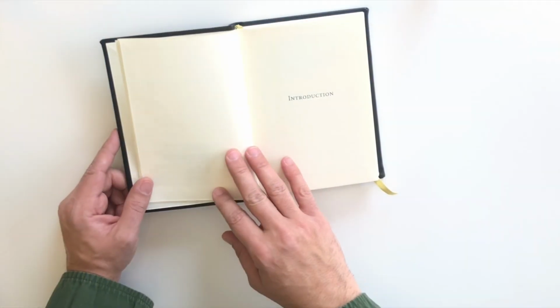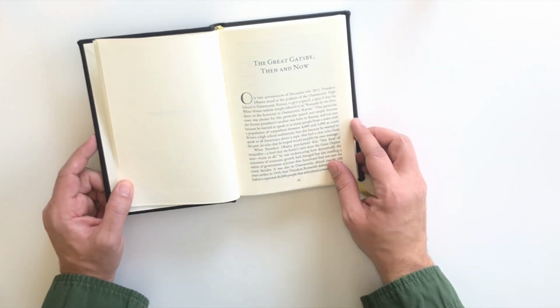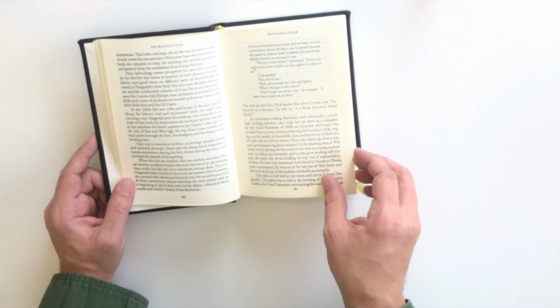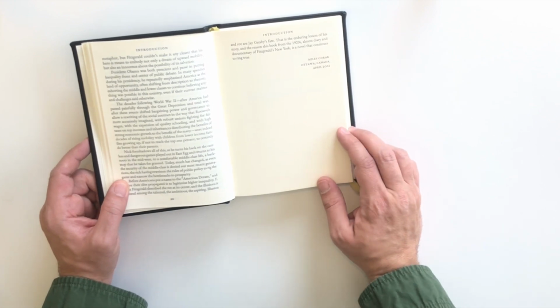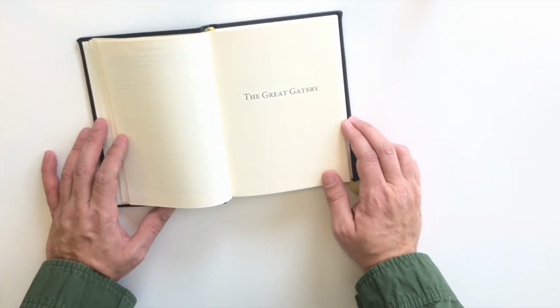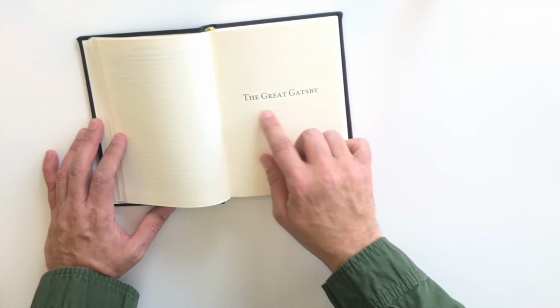Ontario. Here's the introduction called The Great Gatsby Then and Now, and it's fairly long at 10 plus pages. I look forward to reading it mostly because it's so fresh. It was written by Korak in Ottawa, Canada in April of 2021. Now, I'm sure it's not evident on screen, but there is clearly something different about this printing in hand.